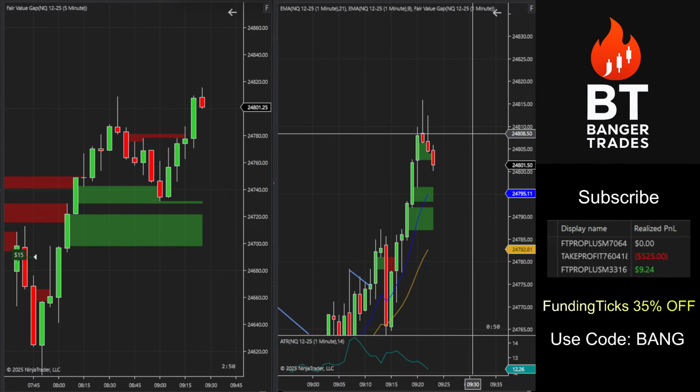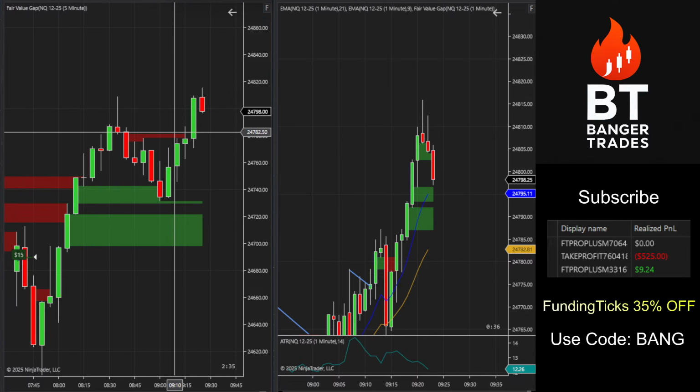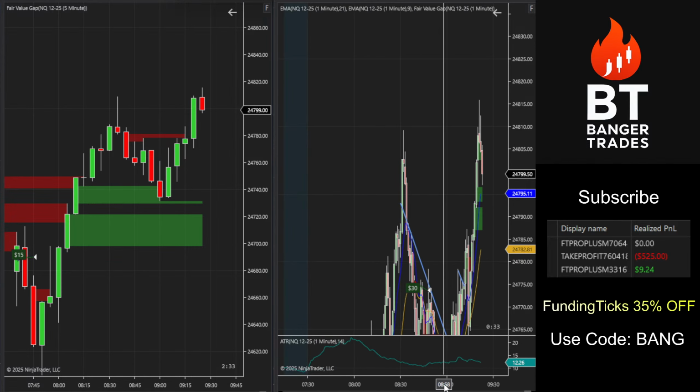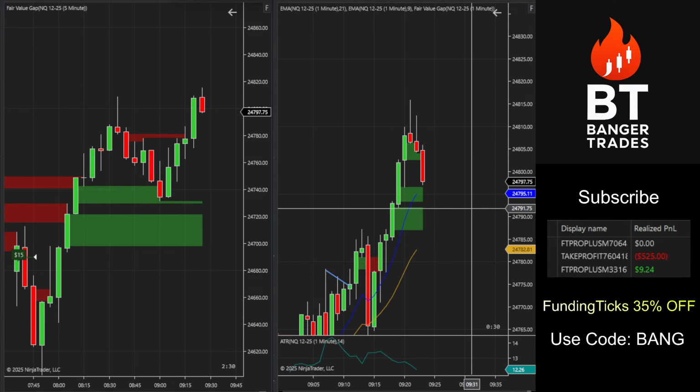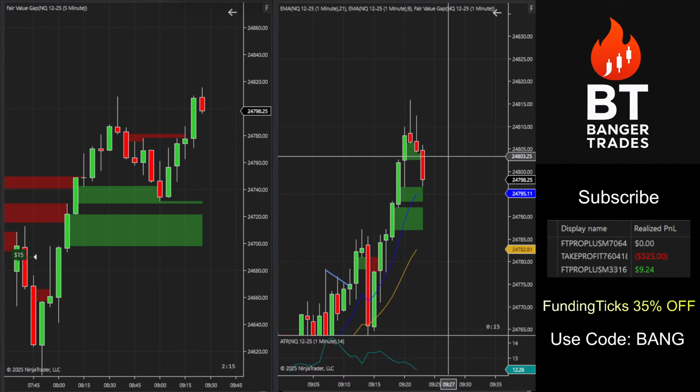Alright, here's that pullback we were talking about. But yeah, still a little tricky because we could be pulling back to continue higher, but also it could be the kind of sweep of the highs there. I think I am going to trust the highs here. If we can get above the 806s, I imagine we get a little push up.